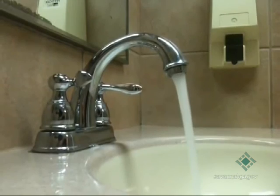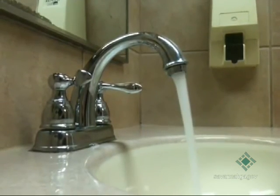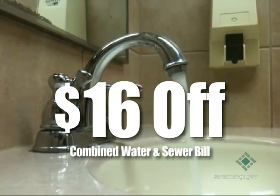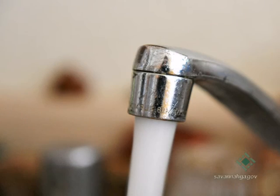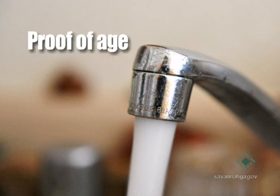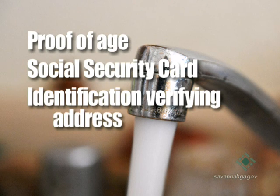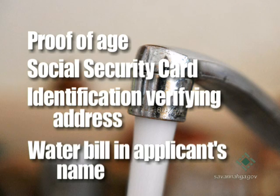For some time now, the City of Savannah has given senior citizens a discount on their utility bills, and now that program is being extended to persons with disabilities. Residents with disabilities who meet age and income requirements can qualify for $16 off of their bi-monthly combined water and sewer bills. To obtain the reduction, applicants must appear in person with proof of age, social security card, and identification verifying address, as well as a water bill in the applicant's name.